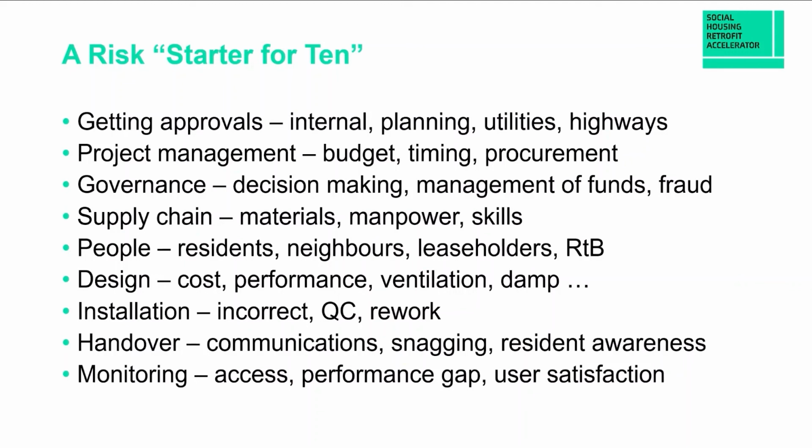Issues with the design, the costs, the performance, ventilation, damp, and so on. Issues that can happen with installation. It can be installed incorrectly, you can have QC problems, you may need rework. At the end of the installation, handover, communications, snagging, dealing with resident awareness, making sure that a low carbon home is likely to be subtly different in the way you operate it, the way you get comfort. And then monitoring, dealing with access, assessing the performance gap if there is one and what you're going to do about it, user satisfaction.